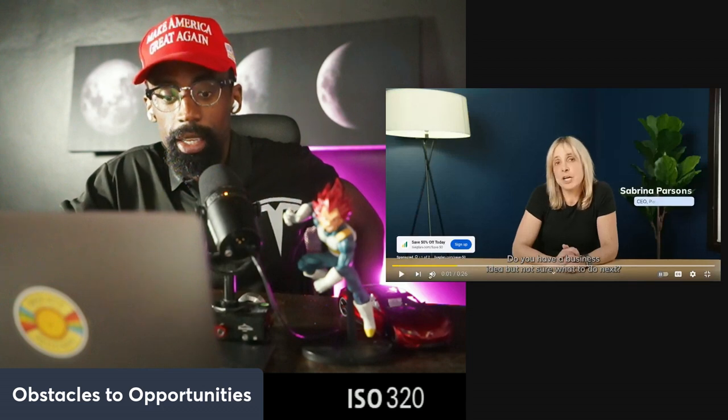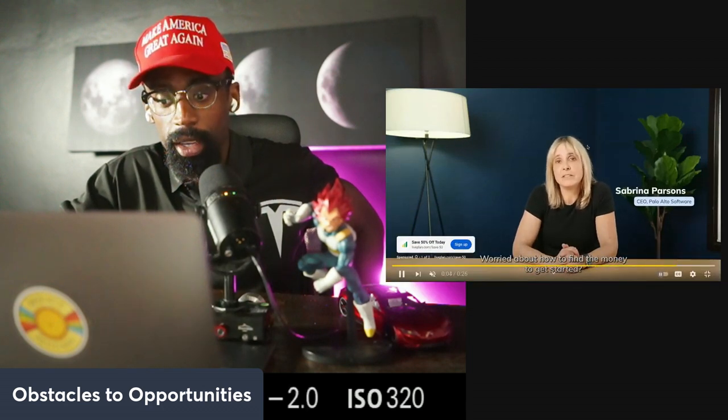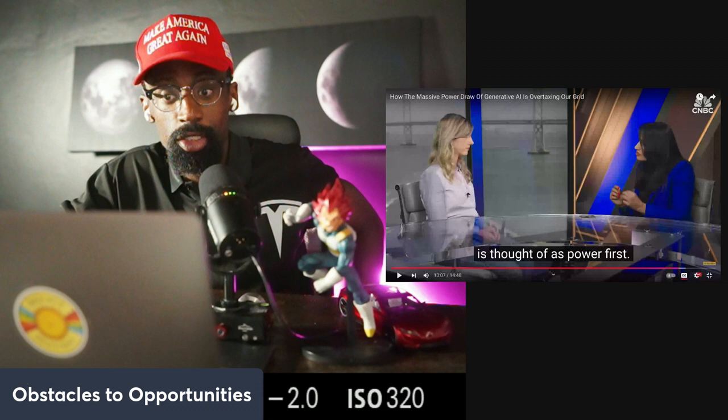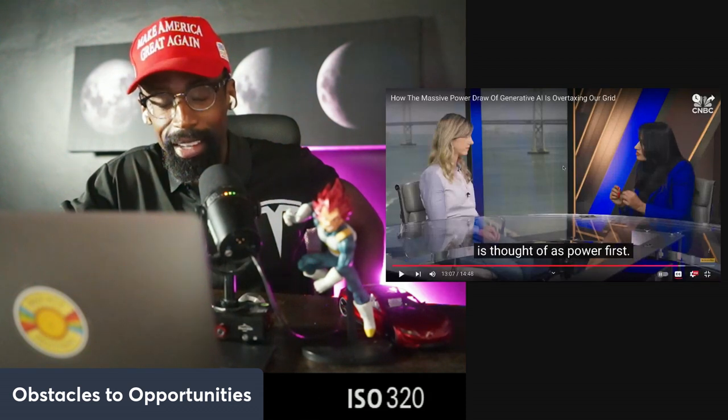A lot of these companies just have to build their own data centers. They're like, yo, we can't wait. We just need more juice. We need more power. We need more data centers, and data centers are going to need more power. And power is something that we provide at Tesla. Guys, you see the connection?